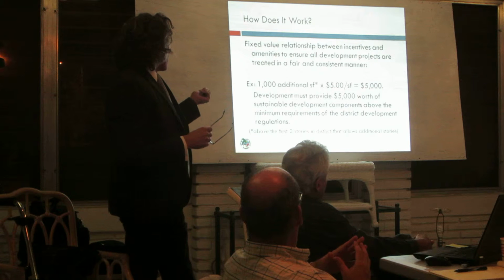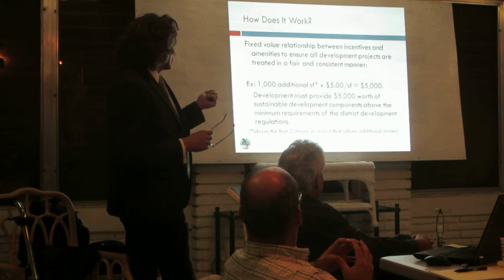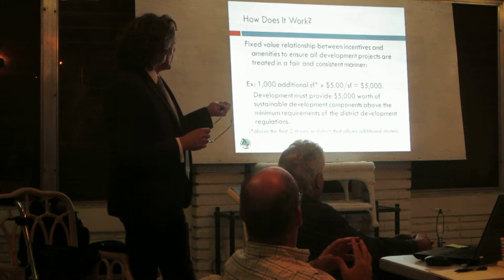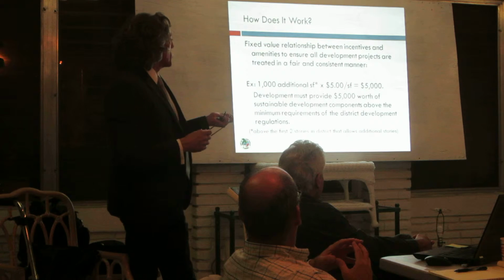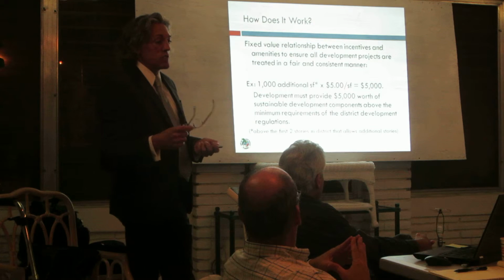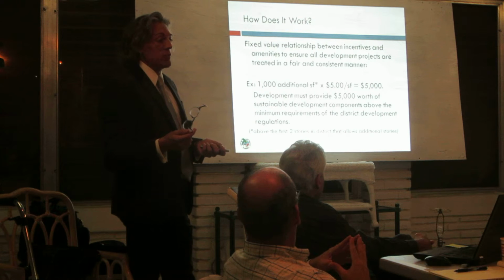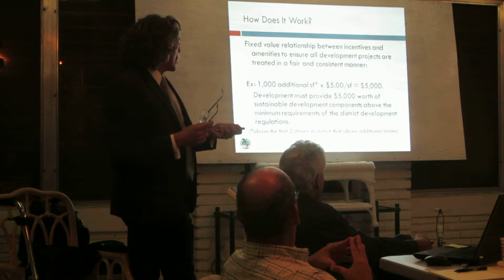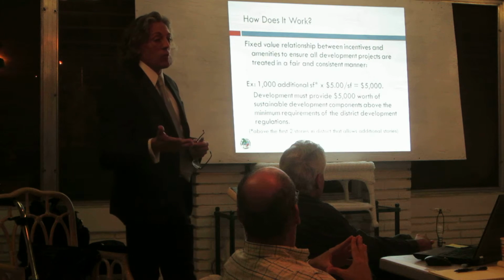So with this value-added sustainability bonus program, we have hypothesized that for each additional square foot above the second floor, you have to do an additional value of at least $5 a square foot on your project. So let's imagine you had a 100,000 square foot building, of which 30,000 of that was above the second floor. You have to spend $150,000 on elements or components to your project that are above and beyond the requirements of the code.